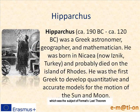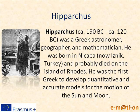Hipparchus was a Greek astronomer, geographer, and mathematician. He was born in Nicaea and probably died on the island of Rhodes. He was the first Greek to develop quantitative, accurate models for the motion of the sun and moon.